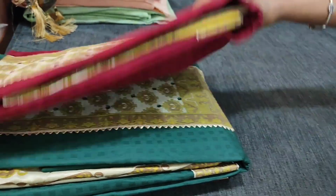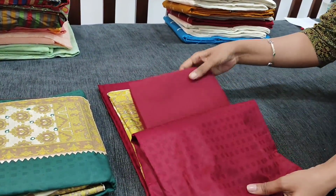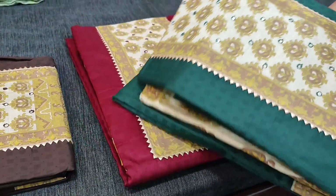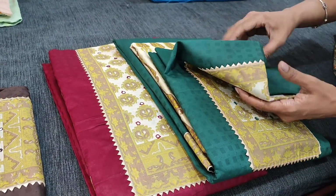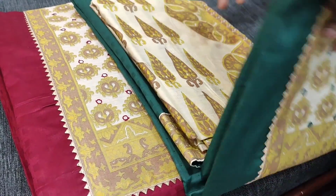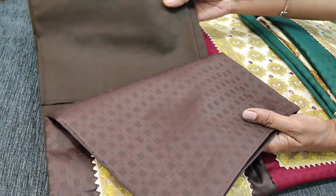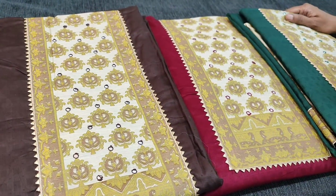Let us see the next color. We have maroon, matching maroon bottom, and this is the dupatta. Same kind of dupatta in block printed. The third color is in bottle green with matching green bottom and block printed silk cotton dupatta. And the fourth color we have in coffee brown color. We have matching cotton bottom for this and this is the dupatta. All these sets are priced at $8.99.